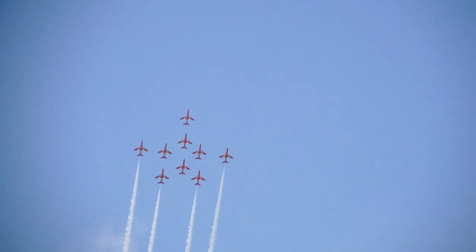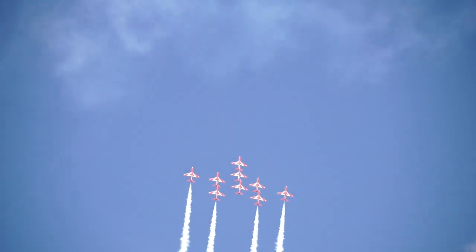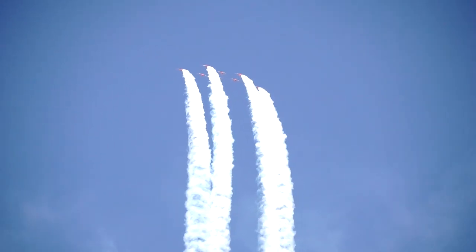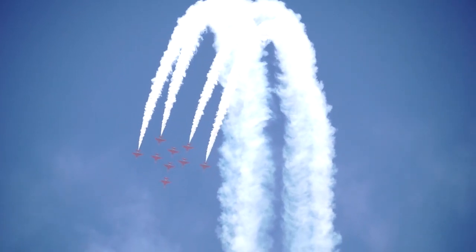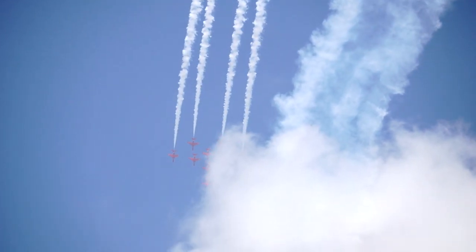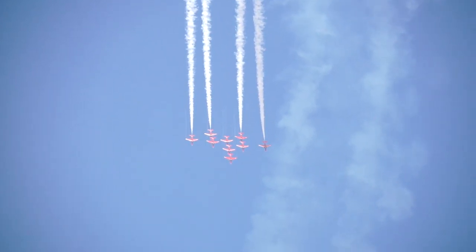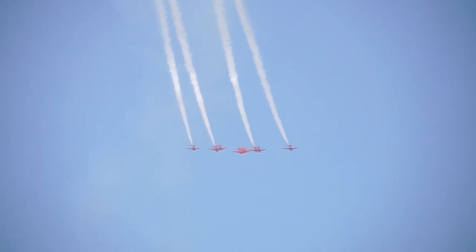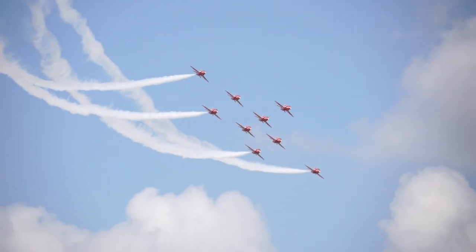Arriving. As the jets approach their apex in the Lightning loop, on the right-hand wing is Red Four, Flight Lieutenant Chris Linden-Smith. Chris is a former Tornado GR4 pilot and Hawk T1 instructor, and he joins the team on his second tour with the Red Arrows in his second year. Ladies and gentlemen, this is Lightning.